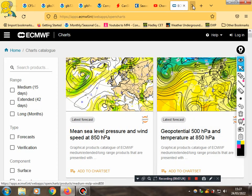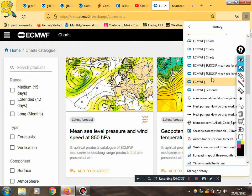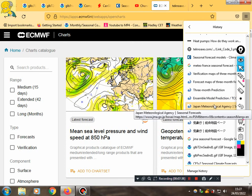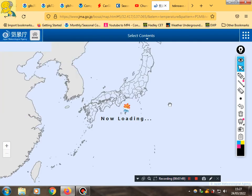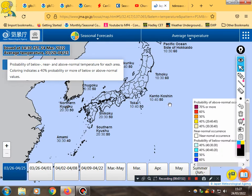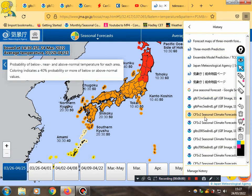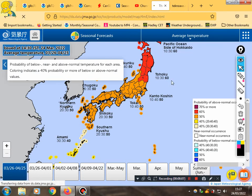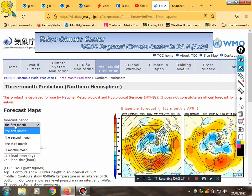I couldn't get this model to work, the ECMWF, so let's have a look at the JMA. So where is it now? JMA. I think this is it. When it loads. Oh, this isn't the right one on that page. I had the right page before, and then the computer crashed. Yeah, I think it's 3-month prediction. I think this is the right page. I think it's this one. Let's go 3 months mean.